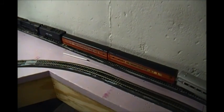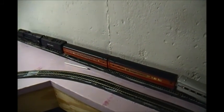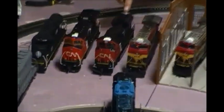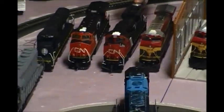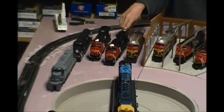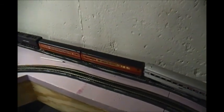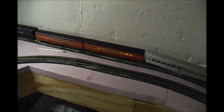These are MTH units, which is really quite surprising for me, because those of you who know me know I do not like MTH too much because of that unit right there. I've had so many problems with it, so many problems with the MTH company, but I'll give them good credit on these cars. They run like a dream. I've had nothing run like them before. They've got great lighting kits. If you take them off the track, they stay lit for like close to 5 minutes, even after the track power has been turned off.